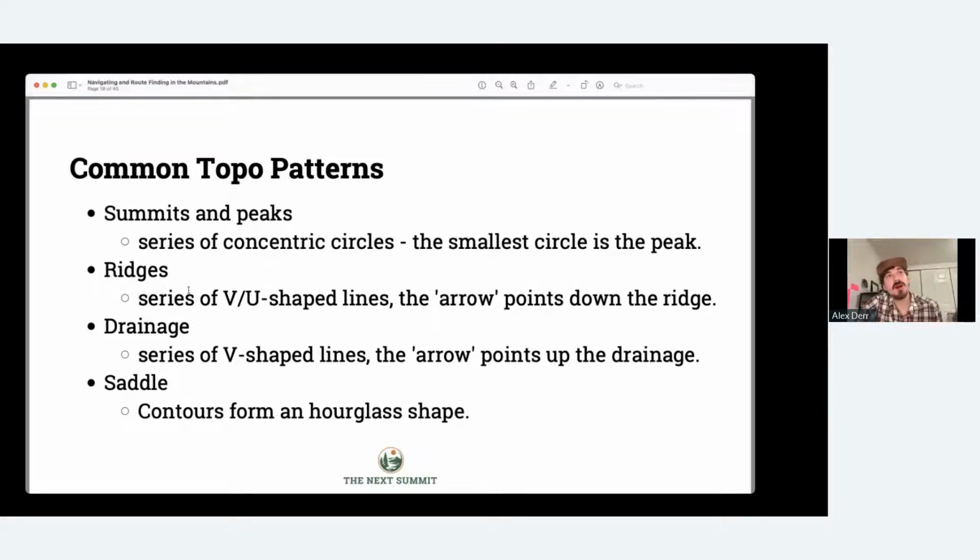A ridge is going to show up as a series of V or U-shaped lines, kind of like this, moving gradually down the ridge. And whichever direction the point points, that's going to be pointing down the ridge, since each of those lines represents a loss of elevation. A drainage, which can be anything from a broad valley to a steep canyon, but anything that is collecting water downhill, looks sort of like an inverse of a ridge. Again, they're going to be V-shaped lines, but this time that arrow is going to be pointing down the drainage.